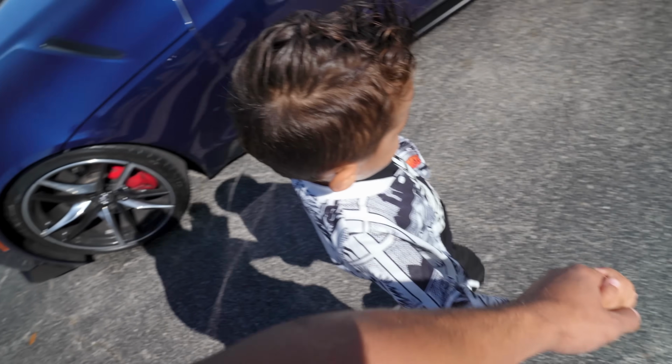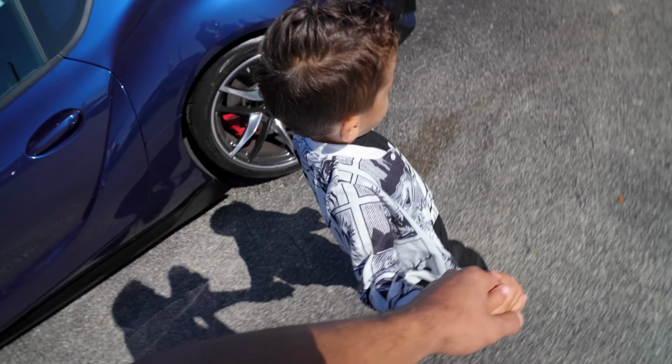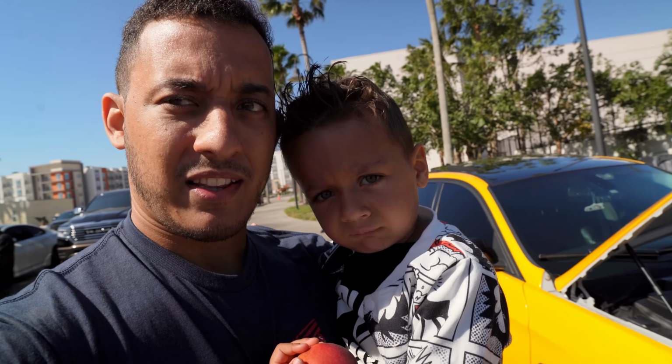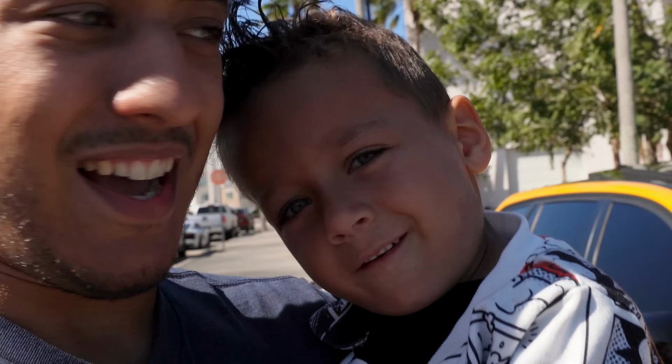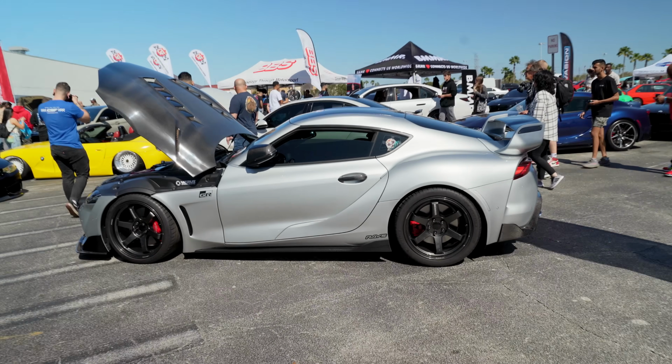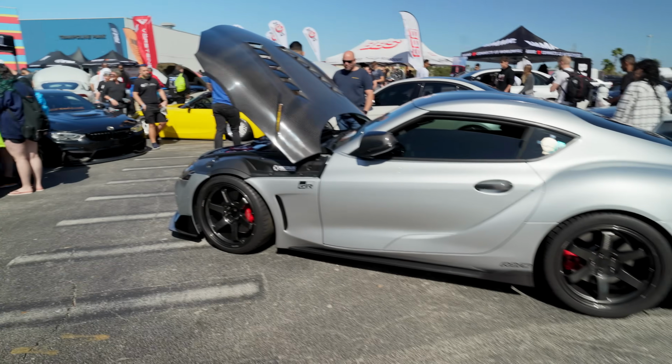My son is finally at an age where he can truly enjoy nice cars, especially BMWs, so I decided to take him around first and get an idea of what he was really into. Say hi to the camera, Cristian. Say hi. Hi. He had similar taste to his dad, which I'm not really surprised. He was primarily paying attention to OEM Plus builds.